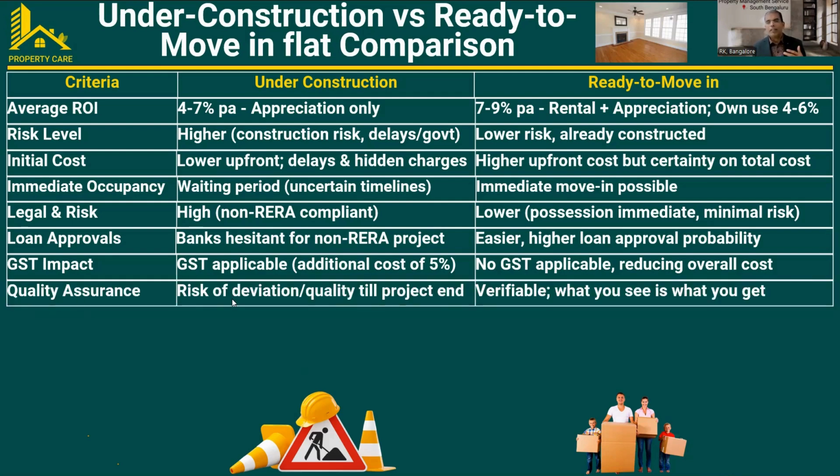From a quality assurance perspective, there is a risk of deviation. Sometimes they reduce the margin and raise to build another floor, and that will lead to BBMP and deviation property issues. So the quality might also vary because you have not seen it. You booked it and you're making the part payment. Some quality challenges you may also face.